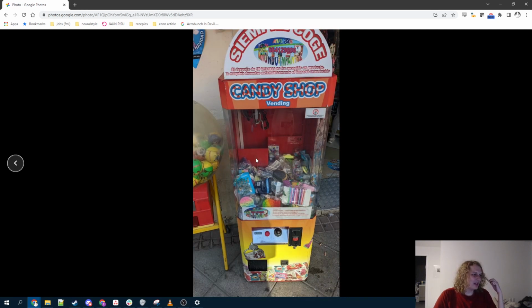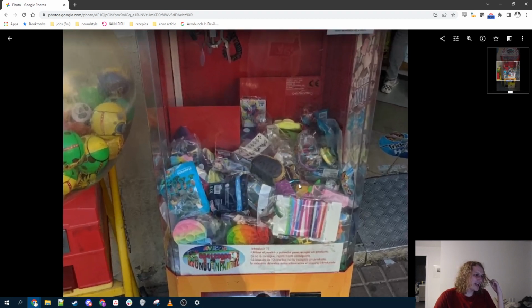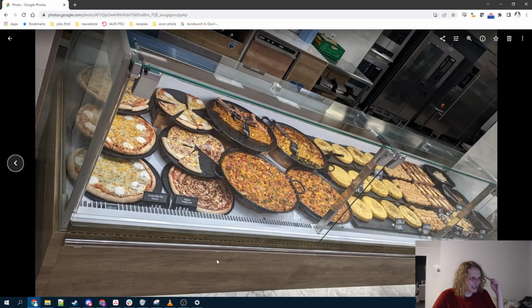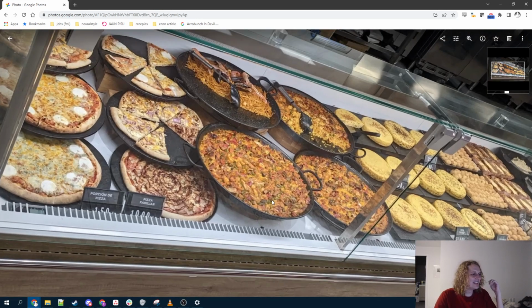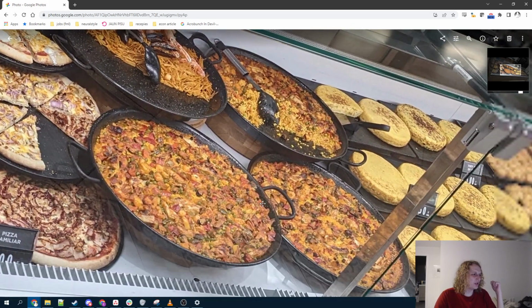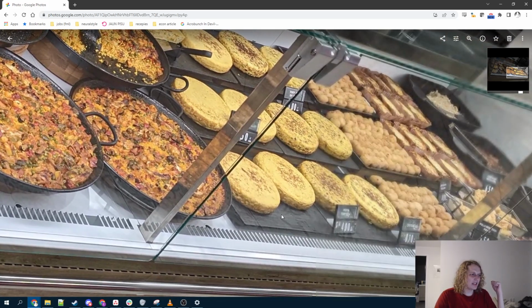This I thought was cute, a little claw machine outside a candy variety type store. Had a whole bunch of junk in there. Pokemon cards, temporary tattoos, fidget toys. Sure. This was in a grocery store. Their hot food section had a lot of decidedly Spanish stuff, like paella. You can just get a bowl of paella from these beautiful looking ready-made bowls. And these kind of omelet pastry things we saw all over the place too. I had them a few times.